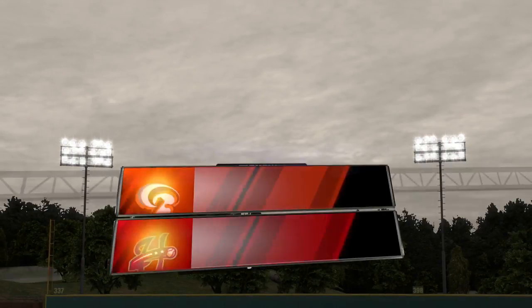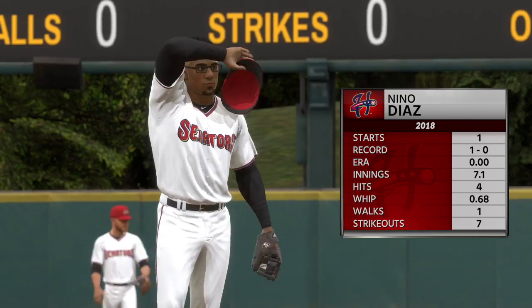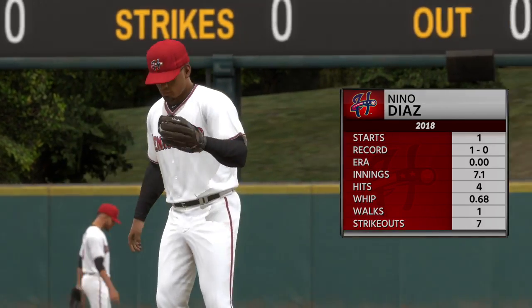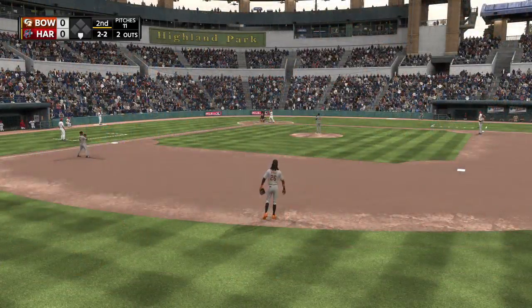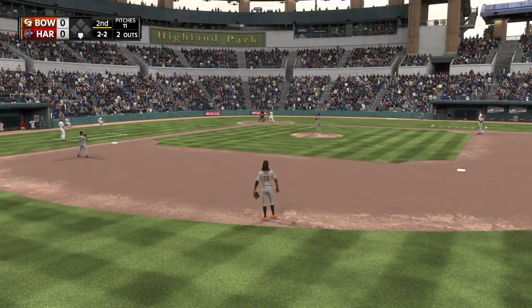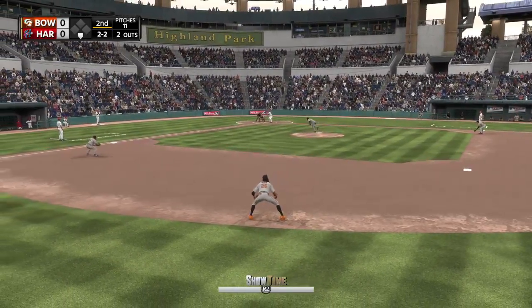Minor League Baseball is live and on the air. Nino Diaz gets the ball for the opener in front of these hometown fans. What do you have for us on him, Danny? Hey, it wasn't a great performance in his last start, but he did pitch well enough to earn the win. We'll see if he can turn in a little bit better performance in this one.